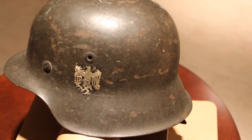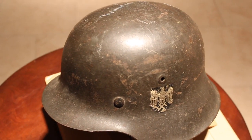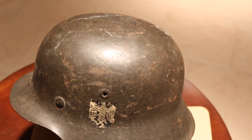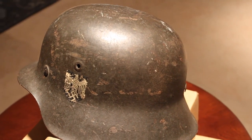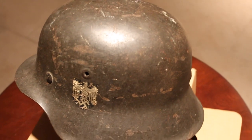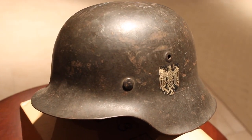Now the texture you see here is also indicative of the manufacturing and the challenges at the time with the lack of quality metals available, as the world stock was drawn down by many different countries at this point, and the Germans were left with having to manufacture an inferior quality steel that resulted in impurities that you can see showed as a rough texture on the helmet. So this isn't the paint, this is actually just inferior quality steel, and that's a big contrast to the texture that we see on the M35 models that were quite smooth.